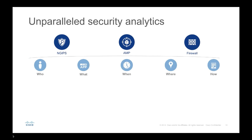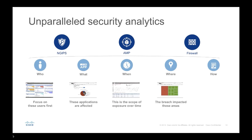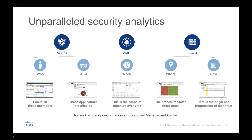And then ultimately, what this analytics allows us to do is answer the questions for you of who, what, when, where, and how. Who? Focus on these specific users first. What? Which applications are being affected. When? This is the scope of the exposure over time. Where? The breach has impacted these specific areas. And then how? Here's the origin and the progression of the threat.